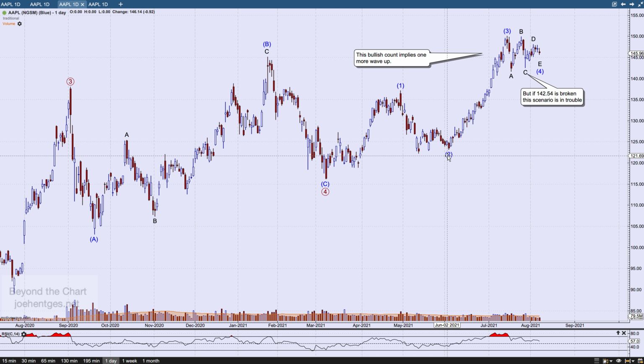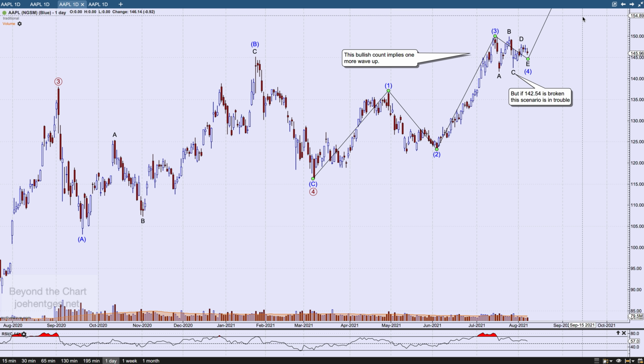It looks like one more leg up in here, and it's just really a question of how strong that move will be, of course, assuming it does turn and head higher. All right, so that's the picture I've got on Apple. Let's take a look at Tesla.